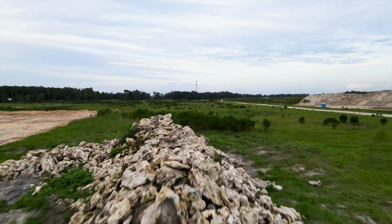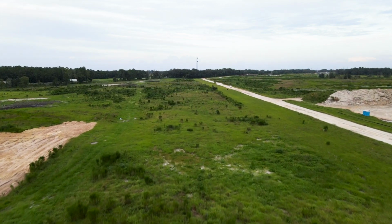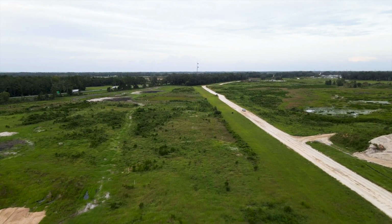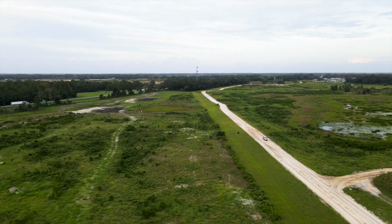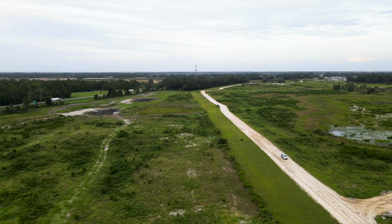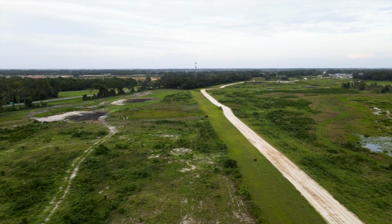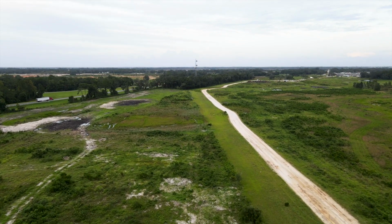Last but not least, we're going to have the Water Lily Bridge. You can see that beautiful rock formation that somebody built right there. So we're on the east side of 301. You can see the turnpike right there in front of us with all the semis. We're going straight west. That dirt road right there comes right to 301.